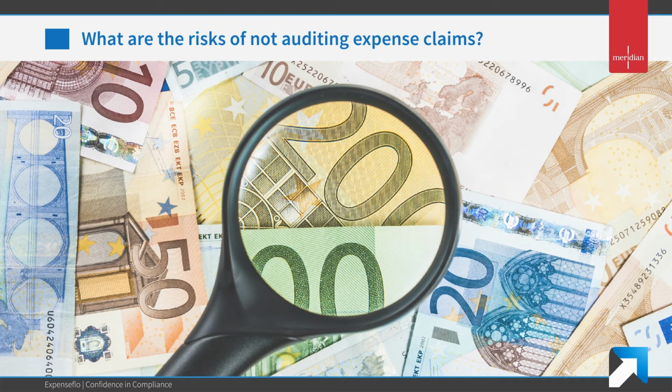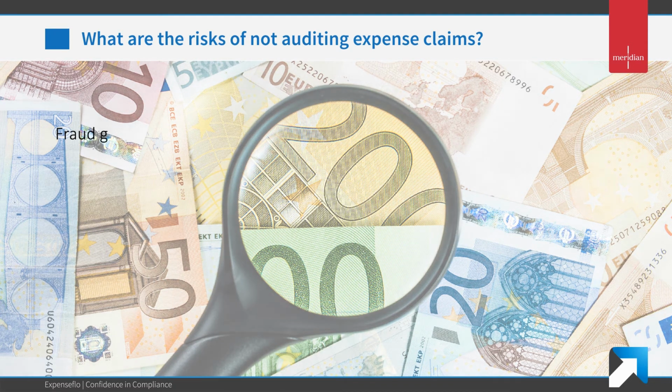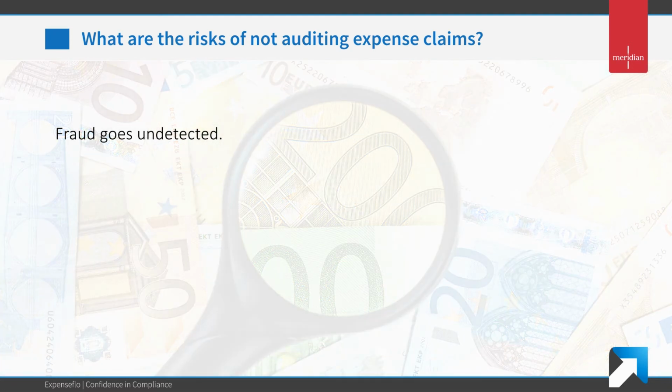The other thing you have to bear in mind, as well as the risk of fraud, is that companies spend a lot of time and money, HR departments spend a lot of effort putting policies in place. But you need someone to check that those policies are being applied. The system rules will do so much, but someone needs to look at the actual invoices.